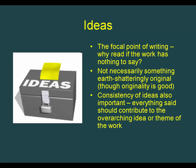So the first, ideas. Those are the focal points of your writing. What are you trying to say? Not necessarily something earth-shattering, but it's still the ideas that you're trying to contribute to the overarching theme of that piece of work.